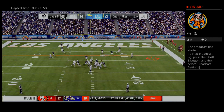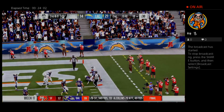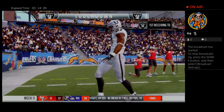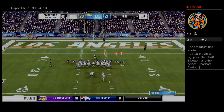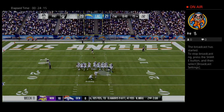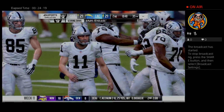On 3rd down, Carr throwing the out route, incomplete. That's Cook. And he'll take it into the end zone for a Raider touchdown. Jared Cook, his 4th touchdown on the year. And the Raiders, they're within an extra point of tying this thing up. Janikowski good with the extra point.